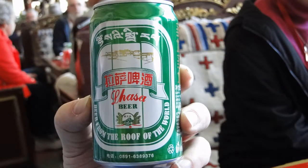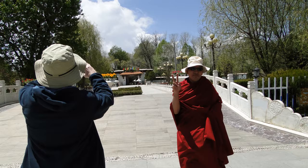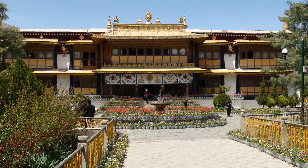We either drank water or the local beer, which was very good. Here I am taking a picture of the Summer Palace when this Buddhist monk photobombs me. The Summer Palace here was built in 1820.